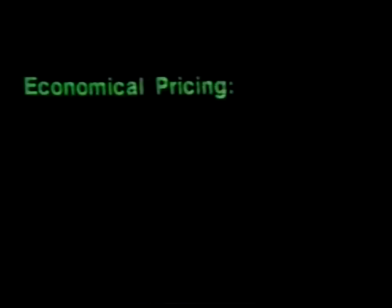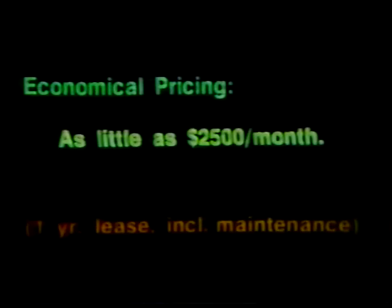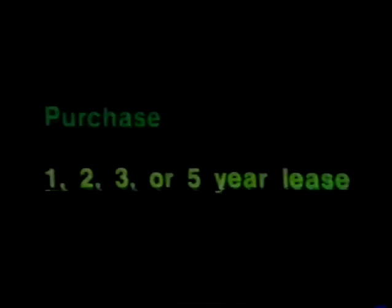And the economical pricing of InfoSwitch places practical telephone management within reach of most medium-sized companies. A small InfoSwitch ACD with all of the features described here can be leased for as little as $2,500 a month. A variety of purchase and leasing plans are available to meet the financial needs of nearly any company.